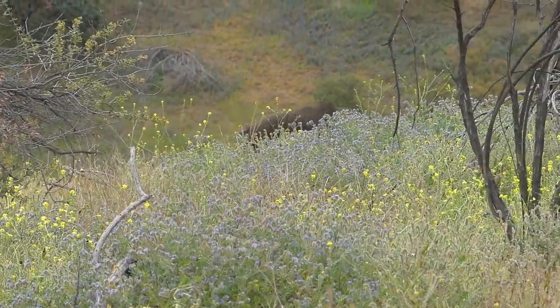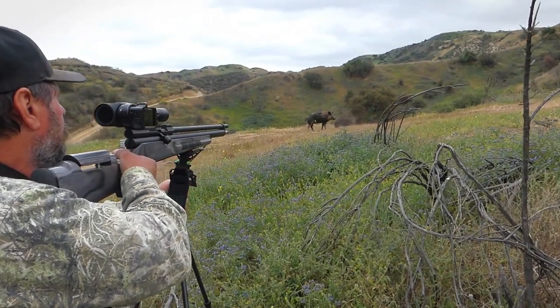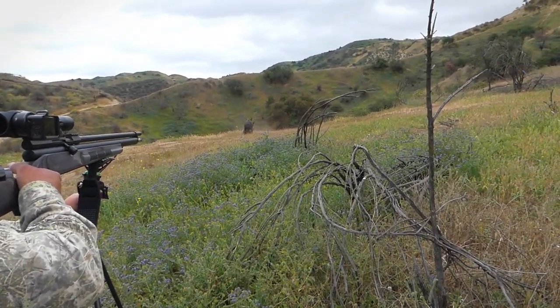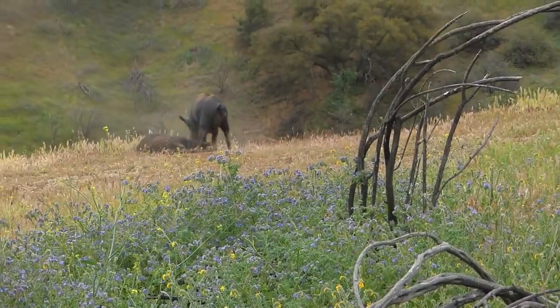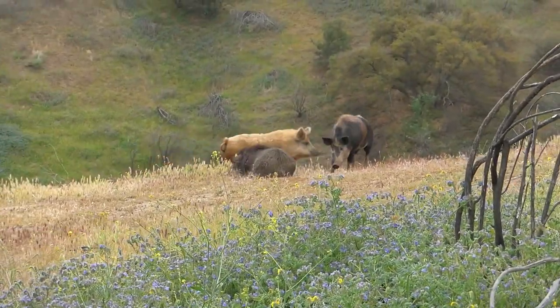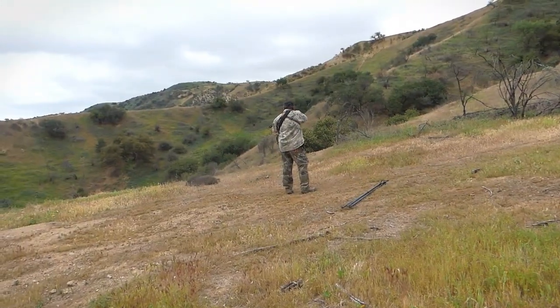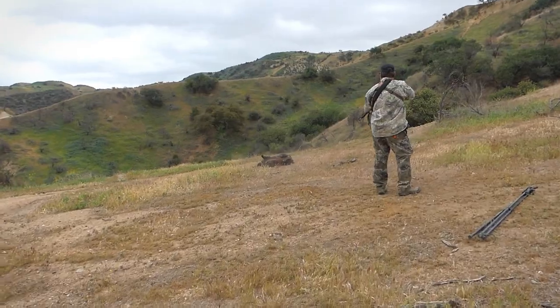Look at the blood on the side. I got my Russian boar. Not exactly the result I was looking for, but we'll see when we skin him what that broadhead did. Almost acted like the broadhead didn't open. That's why I don't like expandables.